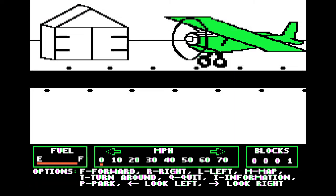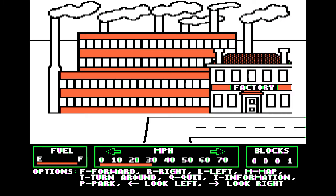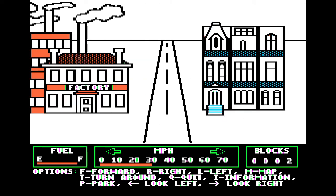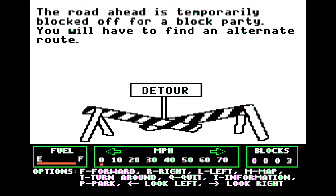Yeah, that looks like an airport. That's totally an airport, but we have to turn around. I wonder if the game's going to give me flack for the fact that I didn't... Oh my goodness. Unbelievable. So, all that time you spent with the list of destinations and stuff is kind of negated by the fact that a detour happens. So, you basically have to go back to the airport.